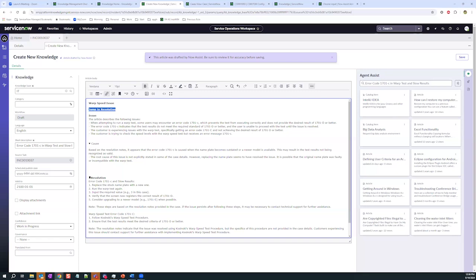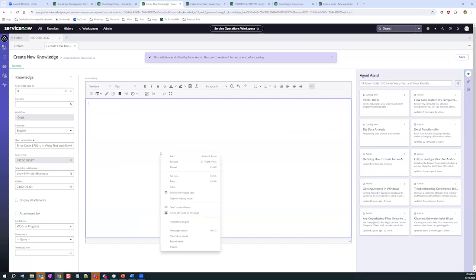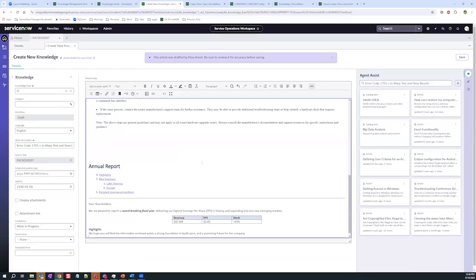All right, and the last thing I want to show in this little presentation here in this knowledge article. Just for the sake of not clicking around so much, let's say that this is all wrong and I just want to start over. I can actually just craft something in Word and cut and paste. It will now ask me, do we want to keep formatting or remove formatting from what I'm pasting?